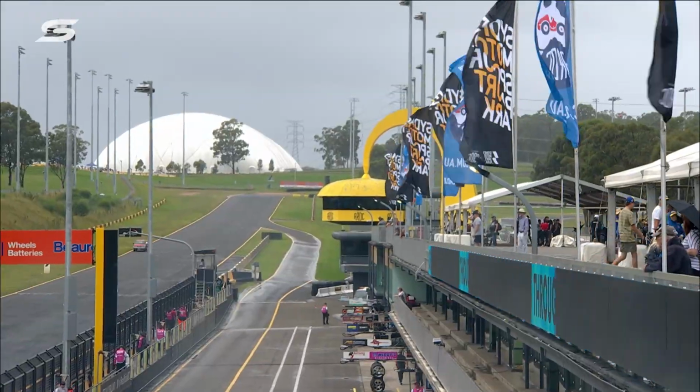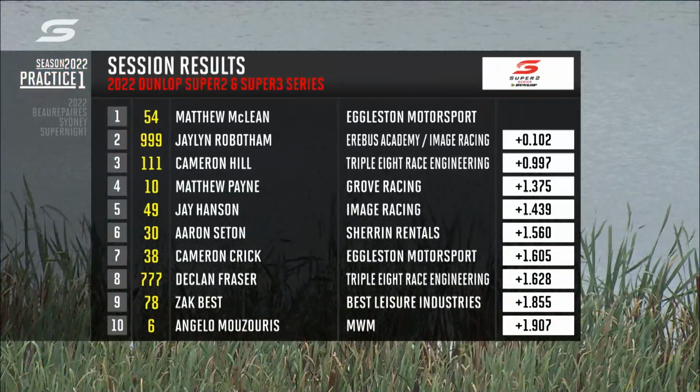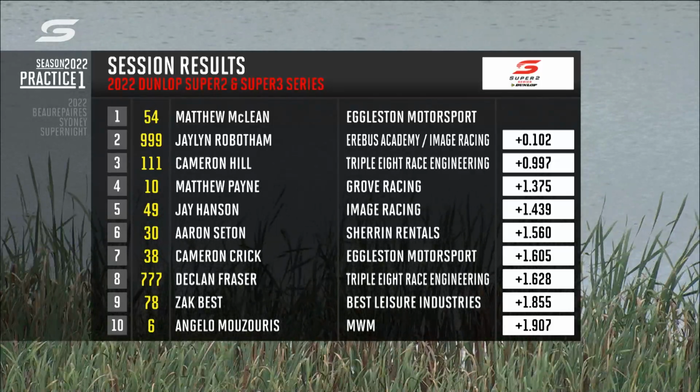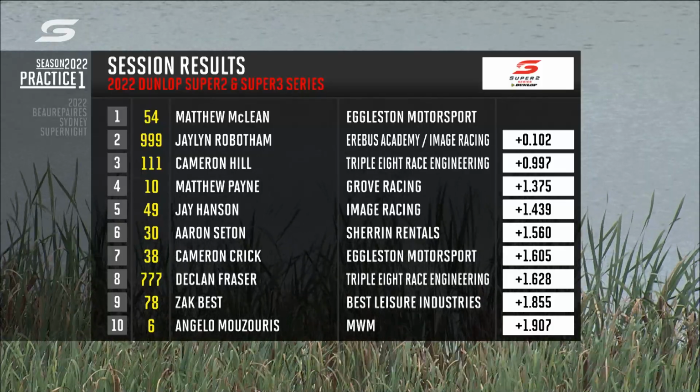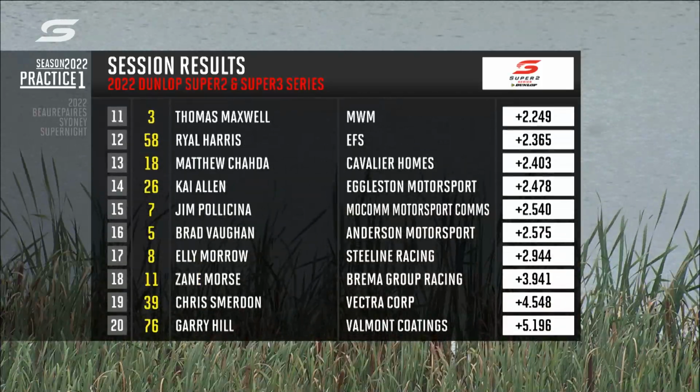But the Galvanised Insurance, number 54, Matt McLean, he is your quick man. Nicely done, Matty. And that's how it washes out. So Matt McLean just snuck in that time at the end, a 1 minute 40.7. So we're way off the usual speeds, about 18 seconds slower in these conditions. And Jay Robotham doing a nice job. Can he put the weekend together?